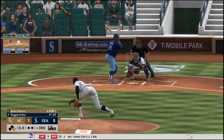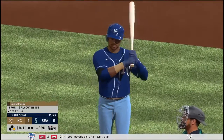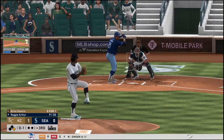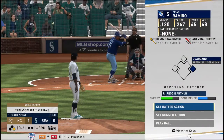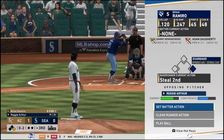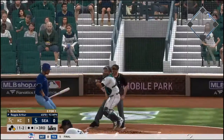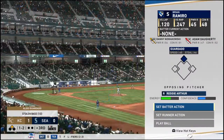Into the box, Brian Ramiro, as the first pitch to him is in there for a called strike 1. He flied out leading off the ball game. Swing and a miss, and he's in the hole 0-2 now. Nothing in 2 count, and the pitch. Pitch is high. The throw. He's in there easily as the throw bounces on the way down.